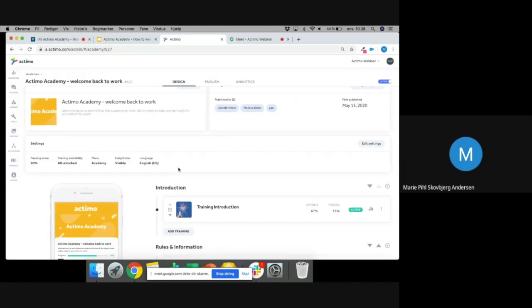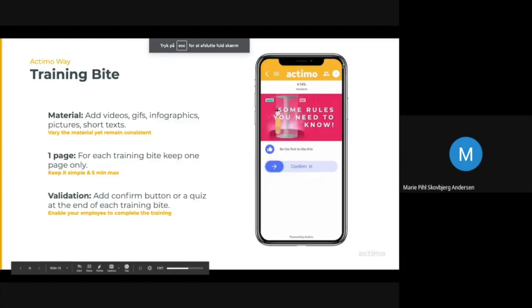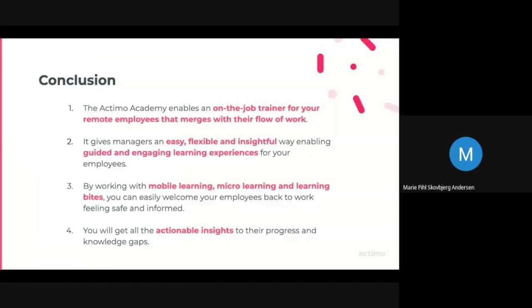But I'm going to get out of the platform again and back to our slide deck for a short conclusion and just summing up everything that we've been through today. Very shortly, the whole idea and the principles behind the Actimo Academy that we're launching now is enabling an on-the-job trainer for your remote employees. And the very important thing about it is that everything that they will go through digitally in their employee app merges with the jobs that they are doing every day. So it really gets into their flow of work.